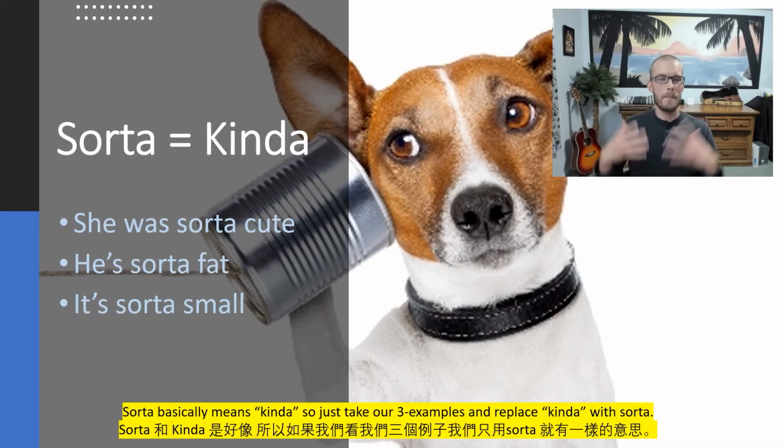So sorta basically means kinda. So just take our three examples and replace kinda with sorta. So we have she was sorta cute, he's sorta fat, and it's sorta small.